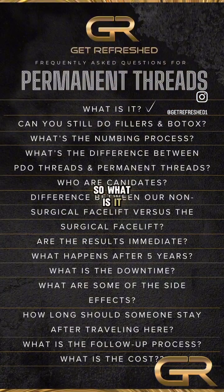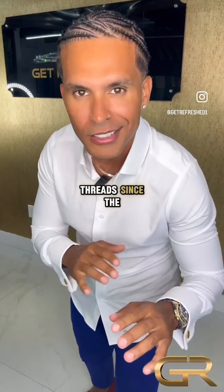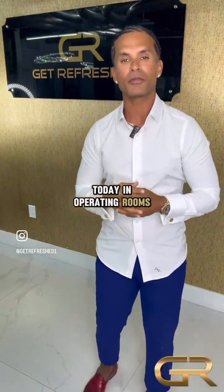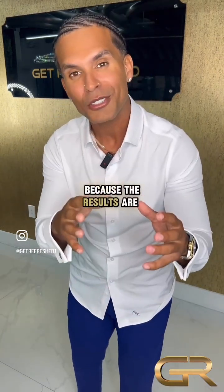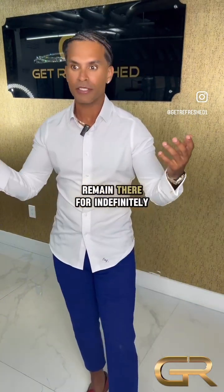Okay, so what is it? The permanent thread is a nylon thread. They've been using these threads since the 1940s, and they still use them today in operating rooms. So essentially, it's not going to dissolve. And that's why I like to call it semi-permanent, because the results are going to be semi. It'll last about 5 to 7 years, but the nylon thread will remain there indefinitely.